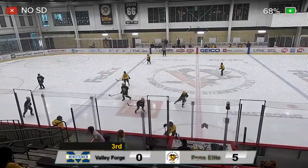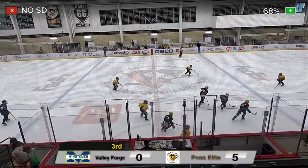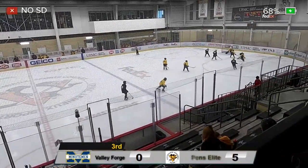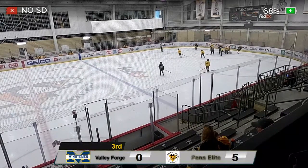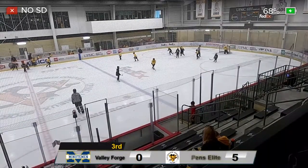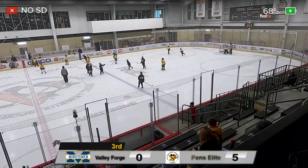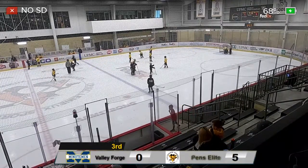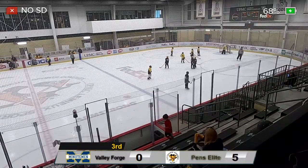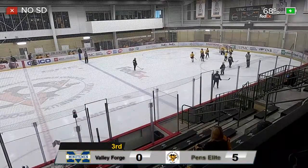Effort play there. Valley Forge with the pocket, center, it comes free, it'll be Bloom. Bloom on the rush. Skates to the right side. Looks back in front. Sends one in. And the goaltender equal to the task again as he takes that one and squeezes it tight. And it actually drops down into the leg pads, where he will go on a scavenger hunt to find the puck and do so. 9:43, period 3, 5-0 Penguins.